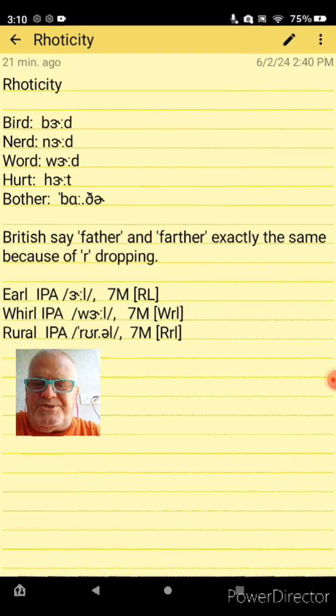This other thing, British say father and farther exactly the same because of R dropping. That's just a little trivia thing I added in there. When it comes to changes, and this is a change that's been done in Britain, dropping of the R sound. So instead of saying ear, they will say ear. And basically they're dropping the R sound in most every word that you can think of.